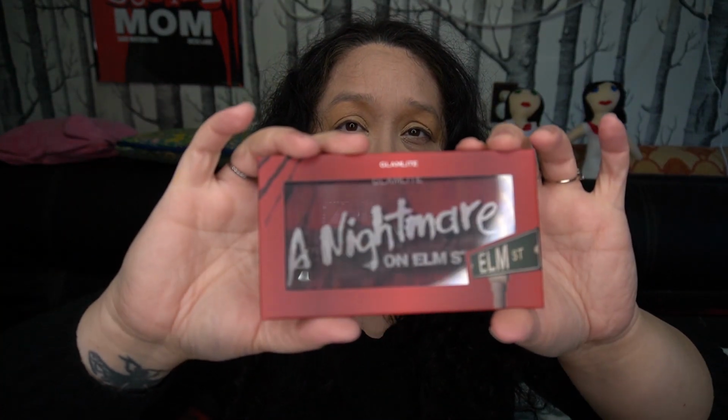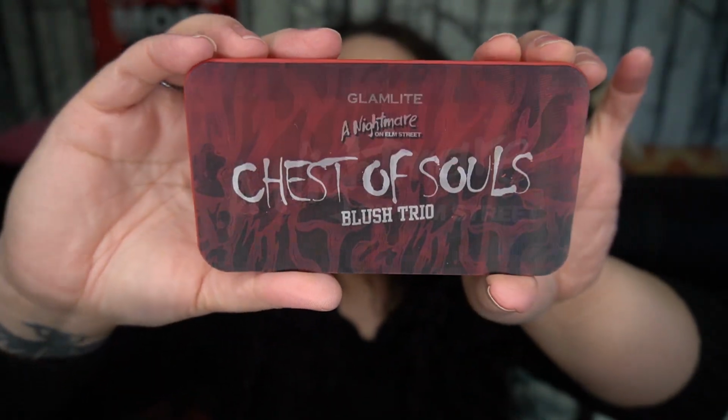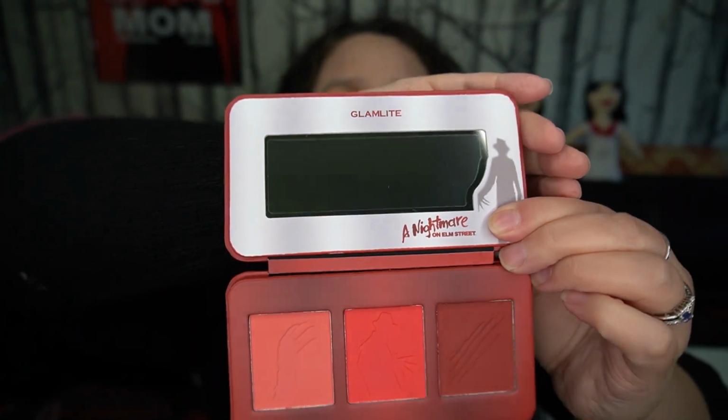And next we have this. A Nightmare on Elm Street Blush Trio. Chest of Souls Blush Trio. Here's the back. Here's the front. That is very cool. It's a cool lenticular cover. And then look at what it looks like inside. Those are the colors, and then there's the mirror. I didn't even see this little guy hanging out there. Killer lip oil.